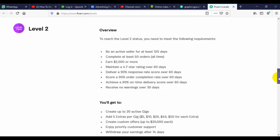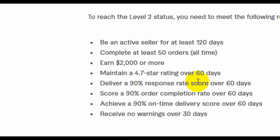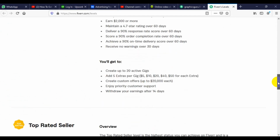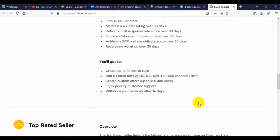Now move to level 2 seller. When you get to level 2 seller, these are the criteria: be an active seller for at least 120 days and the rest. Then when you achieve all these criteria to move to level 2 seller, these are your benefits. You can see you can add 5 extras per gig. This simply means that you can create more than 3 to 4 gig extra prices, and you can create a custom offer of $20,000 at a go and enjoy priority customer support. So withdraw your earnings after 14 days. So these are the things you benefit as a level 2 seller.